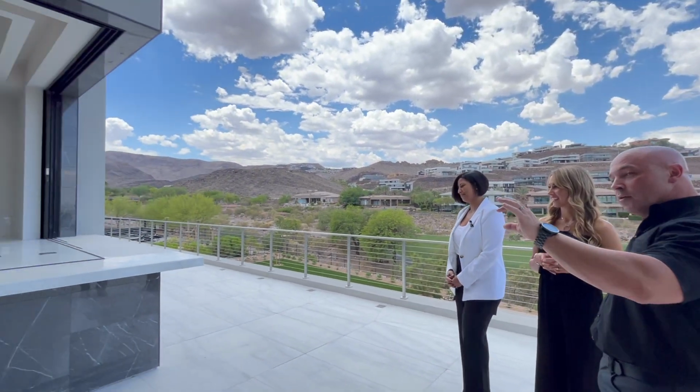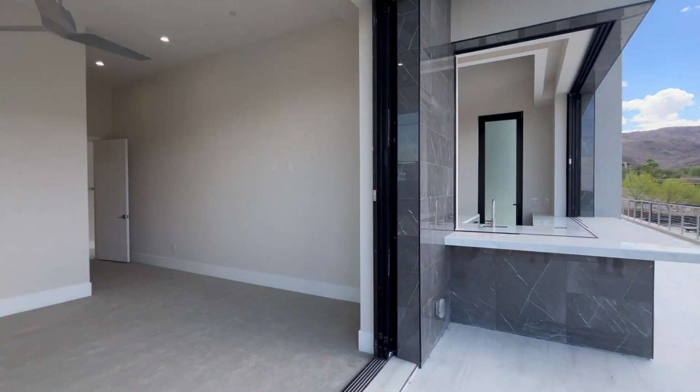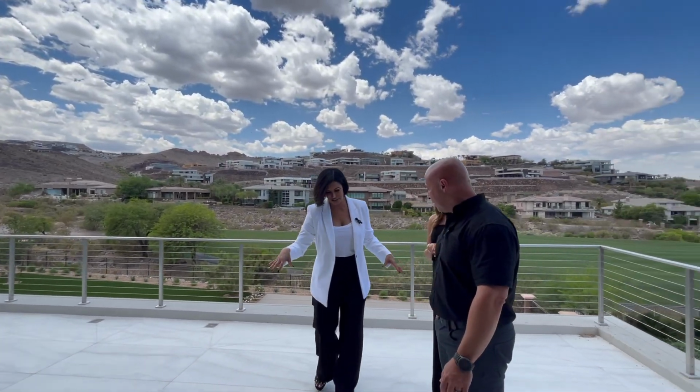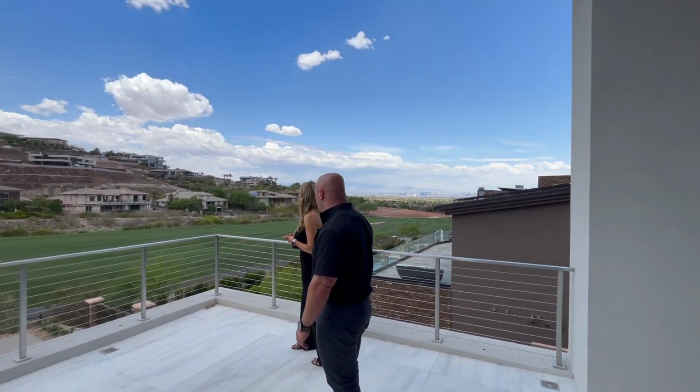But I do like that the bar is conveniently located off of the bedroom, so you can go right from the bar to the bedroom. I think you can fit 6 here nicely. Have a little seating area, conversation area here. I love this. And then you've got that beautiful strip view again, golf course view.